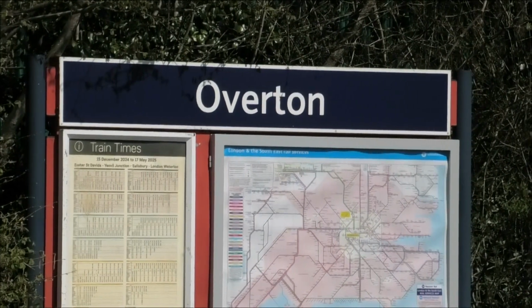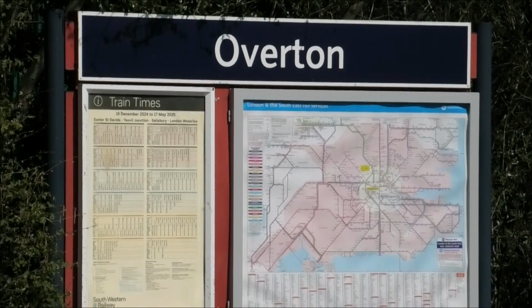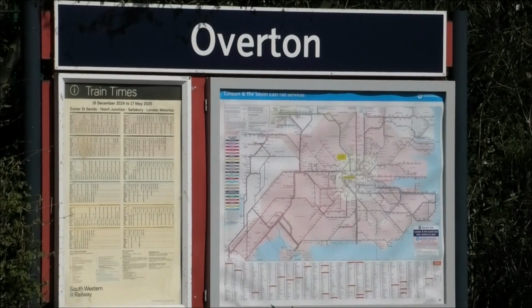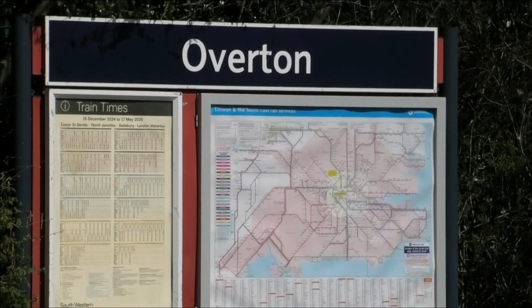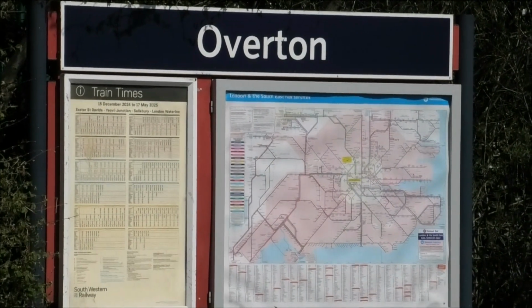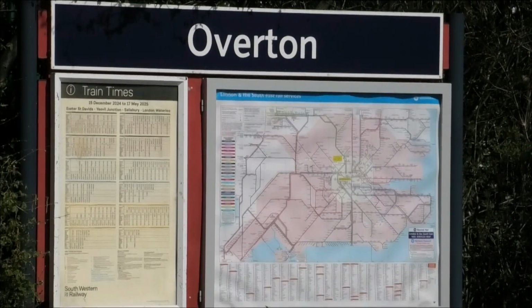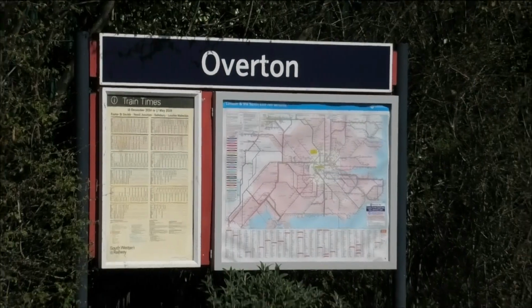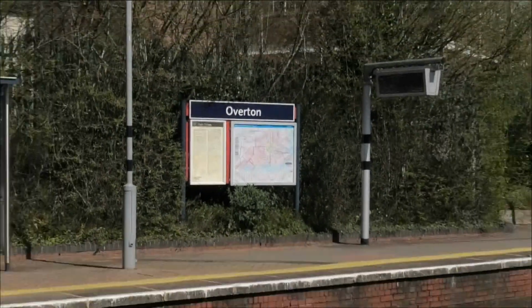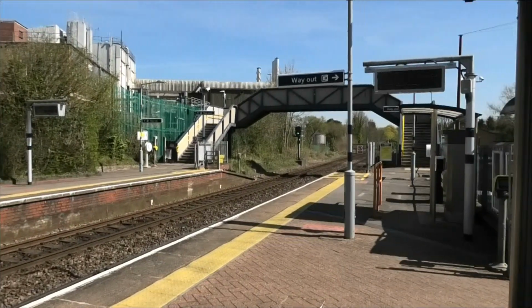Friday, April the 11th, 2025, and I'm down in Hampshire today doing a walk I haven't previously done, although I have been in the area many moons ago. Jane Austen territory nearby, and I'm about to undertake 10.5 miles approximately from this station to the next one, Whitchurch.